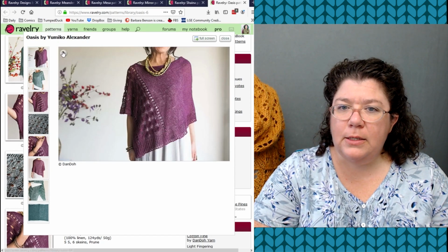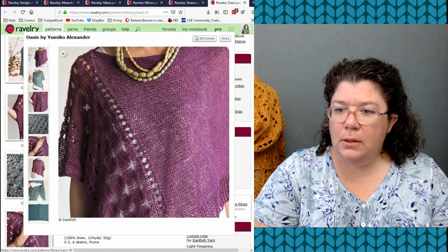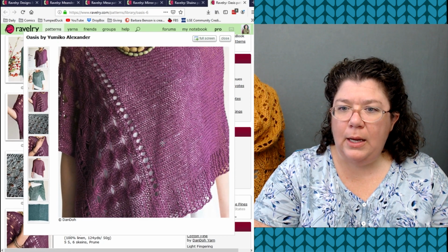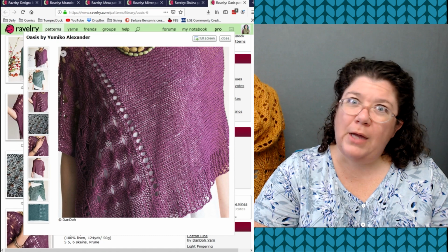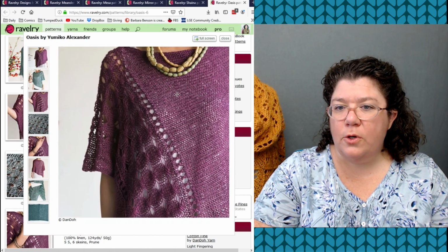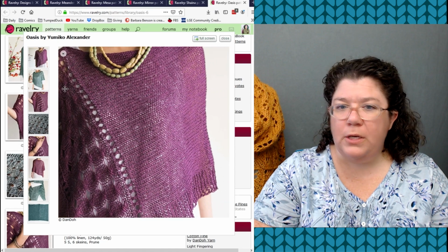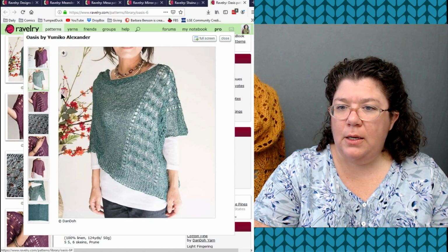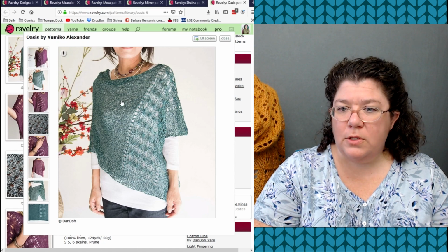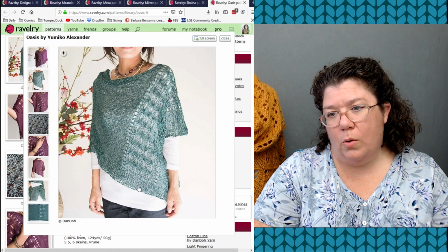But here it is. Oh, it got a little too big. So you've got the ribbing and this beautiful kind of cabley lace detail and all this stockinette. So this has got to be super easy to knit. Here it is again, and obviously reversible. This shows the other side, and it's just gorgeous.